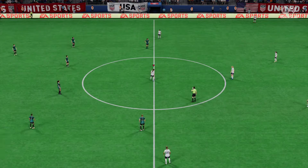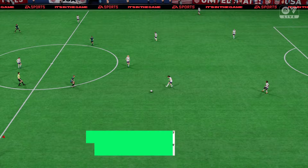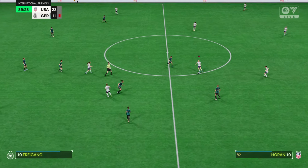Well, let's look at this again. It's a decent delivery into the box, and then what a great finish as well. Good connection with the ball, leaving the keeper with little chance. It's a great goal.